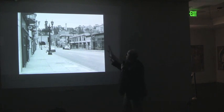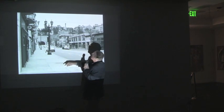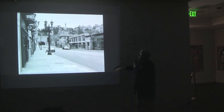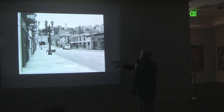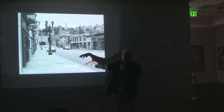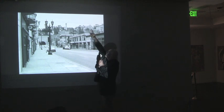This is west of Bunker Hill. That's Bunker Hill up there. This is the west end of the 3rd Street Tunnel. This is Flower, about the corner of Figueroa and 3rd Street. If you read John Fante, this is where the Japanese grocer was located that gave him fruit, up here on this corner. There's the castle.